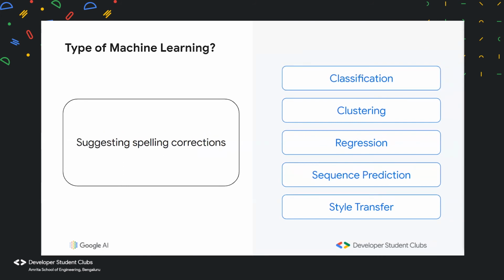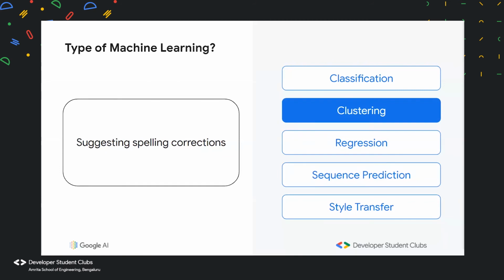Let's go to the next question. That is suggesting spelling corrections. I know that most of you know this, and I'll jump right into the answer, and that comes under clustering, because clustering can identify a particular spelling mistake by placing words in a three-dimensional space, so they can get the closest words related to that mistake.